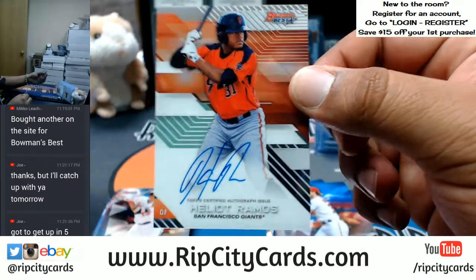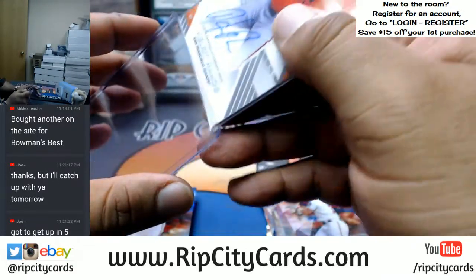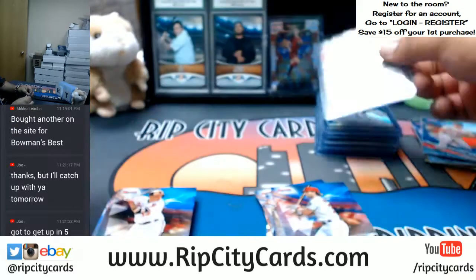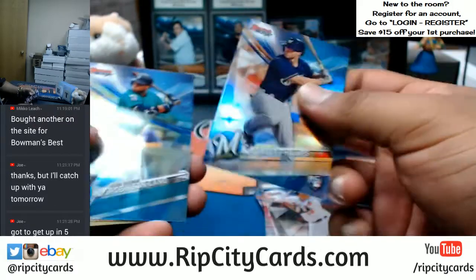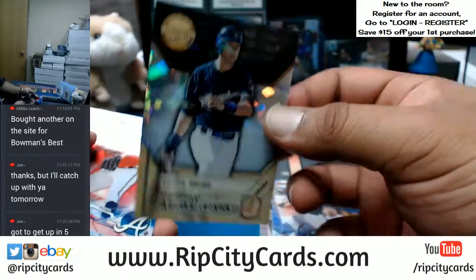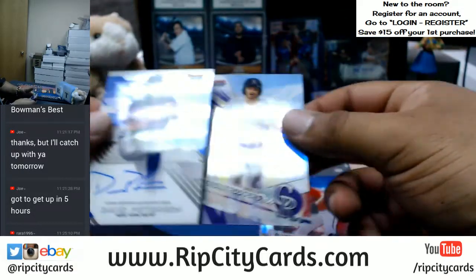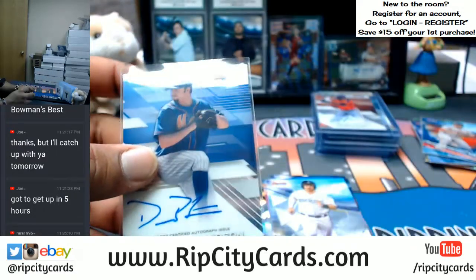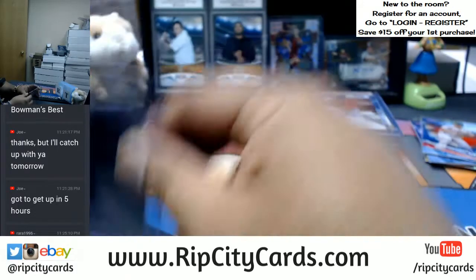A Heliot Ramos auto for the Giants. That's a big time card right there. That is nice. That is sweet. There you go, Giants. What else we have? The mirror image. Those have to get randomed. A Lucas Erceg cracked ice for the Brewers. It's pretty cool. And for the Mets, I have David Peterson with an autograph. Very nice. Who doesn't like them? That's why I do them sometimes.